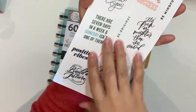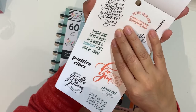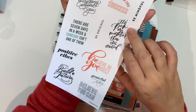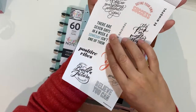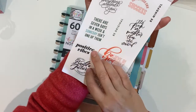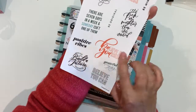Those are clear stickers. These are also clear stickers. You're a work in progress, and so is everything around you. Define your own success. Be mindful. The pen is mightier than the sword. Be original. There are 7 days in a week, and someday isn't one of them. Positive vibes. Words don't build a future. Your actions. Your action does.